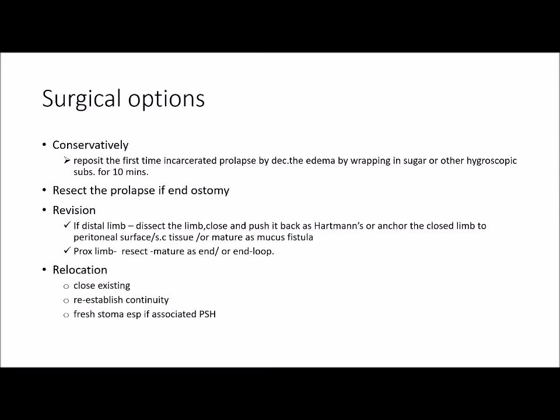Do a laparotomy, or do an ostomy mobilization, bring everything out, close it and bring a fresh part. So it can either be done peristomally, or it can be done with a laparotomy. Now conservatively, suppose the patient comes to you after 2-3 days, saying look, this has been out for the last 2 days, and what do you find? Huge amount of edema. You try to push it back, it's not going in.